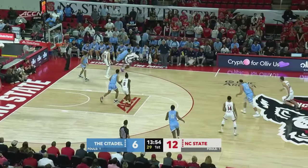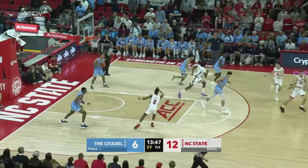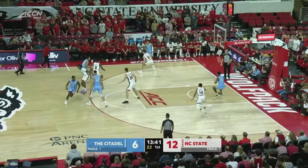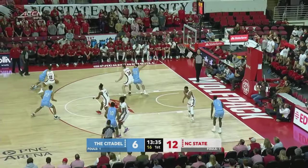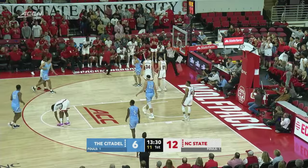NC State pressing full court, and the Citadel turn it over. O'Connell at three. And that's what they're going to do. They're going to pressure you, and the Citadel has to handle that pressure a little bit better than what they have early on. They had only six turnovers in their exhibition against Newberry College, but the amount of pressure has been turned up here. A little bit more athleticism, a little bit more size and length, but I think, especially after they see it a few times, they'll start to handle it a little bit better as the game goes on.